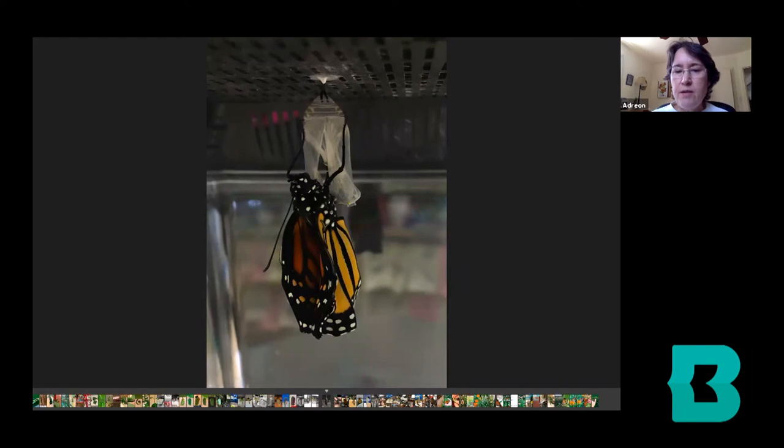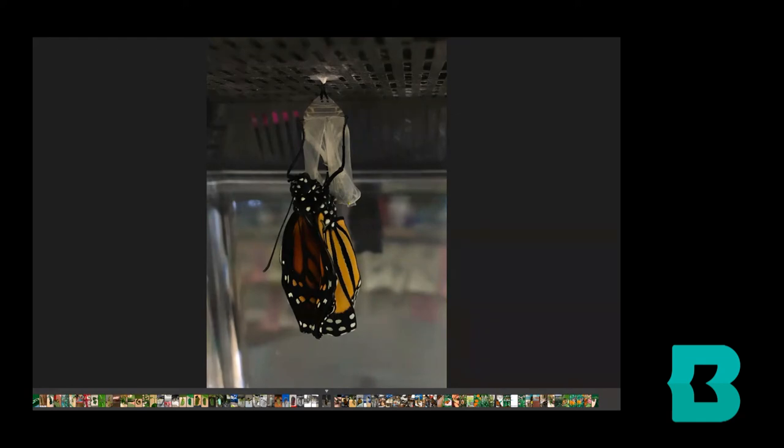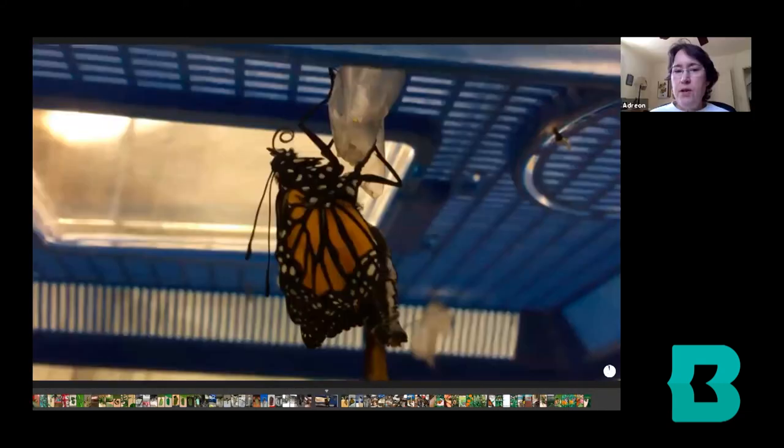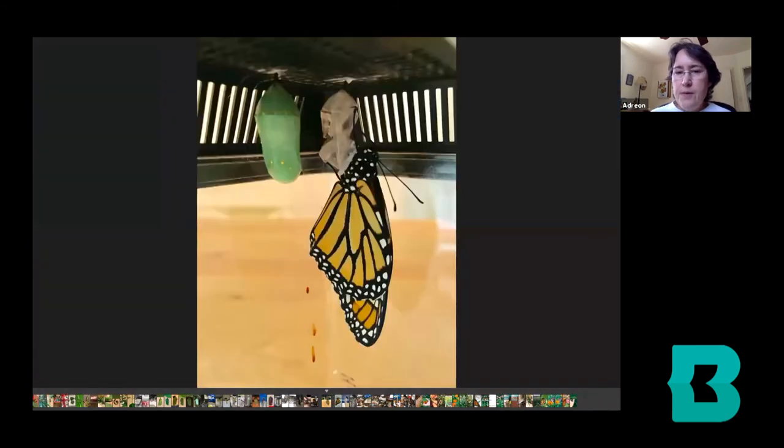So it takes about 15 minutes for the wings to straighten out. But then it depends a lot on the weather as to when it's actually ready to fly. So I'm going to skip ahead a little. You can see the proboscis there. You know, the proboscis only comes out normally when it's going to actually feed, but right there I think it's still in the process of sewing it together or zipping it together. So it's normal for a little bit of that orange liquid to come out. That's normal.